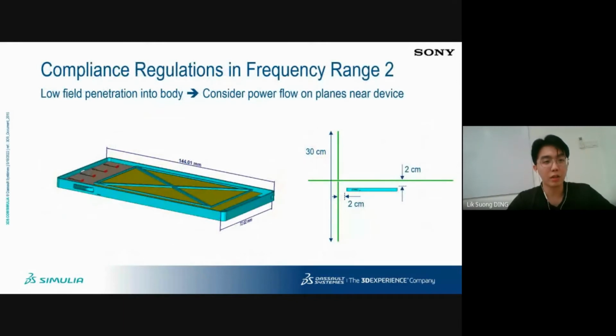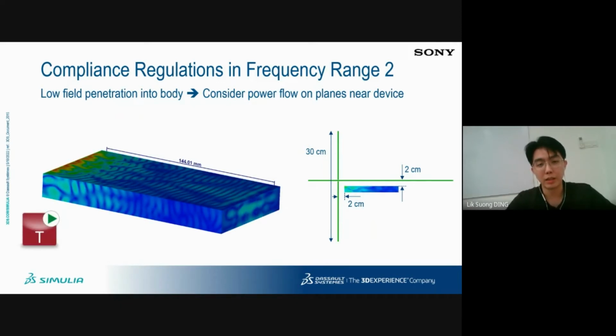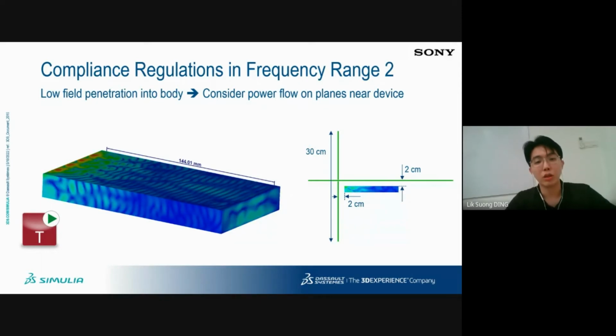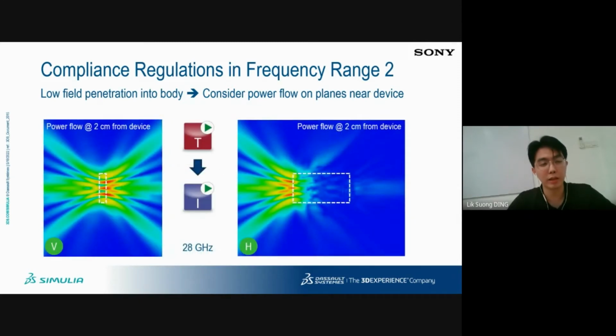So finally, on the compliance regulations for millimeter wave or FR2, this is the requirement where we measure the power flow at a 2 centimeter distance on a plane of 30 centimeters. Once we have this, we can simulate the devices with high accuracy, obtain the near field, and export the near field into another solver, using the hybrid solvers to calculate the planes. Based on the planes, we will be able to get the power flow at a certain distance. And this will be the so-called compliance regulations for FR2.